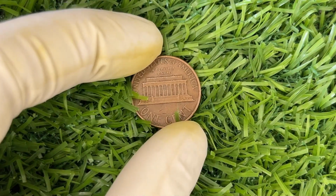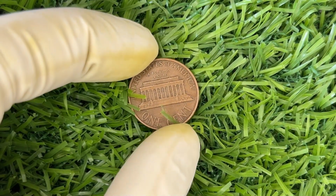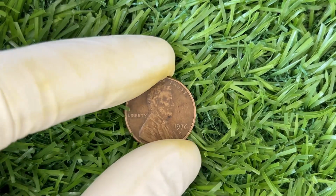Your journey to uncovering hidden treasure starts today. So, what are you waiting for? Go find that penny and change your life forever.